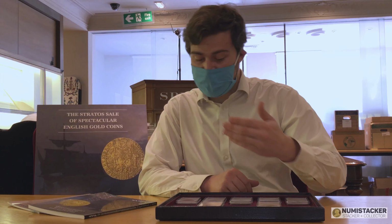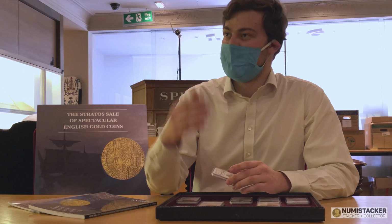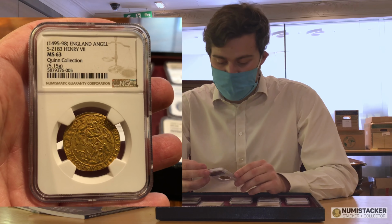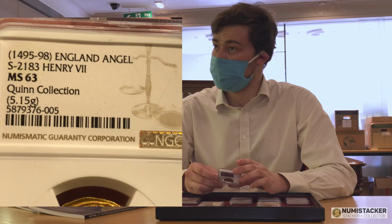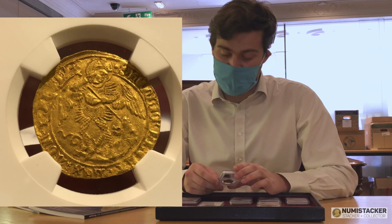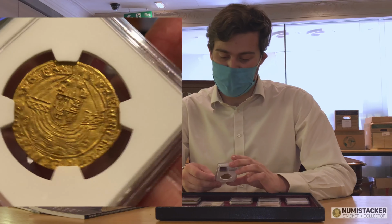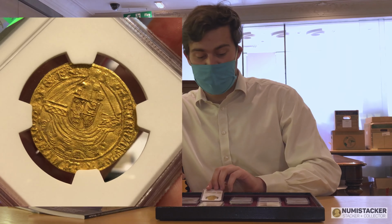Moving on to a slightly later period, the Tudors, an ever popular series of coinage, and certainly something that transcends merely the numismatic. You have a fantastic Tudor series here. This one, a Henry VII Angel. Interestingly, from an English grading point of view, we were rather more subjectively harsh on this coin. We graded it within the very fine category, but NGC rather liked this piece, and actually graded it Mint State 63. So that shows you the range of grading that is out there. And it certainly shows that looking at the coin and looking at the slab is something that should be picked up on. And that comes from the Quinn collection.